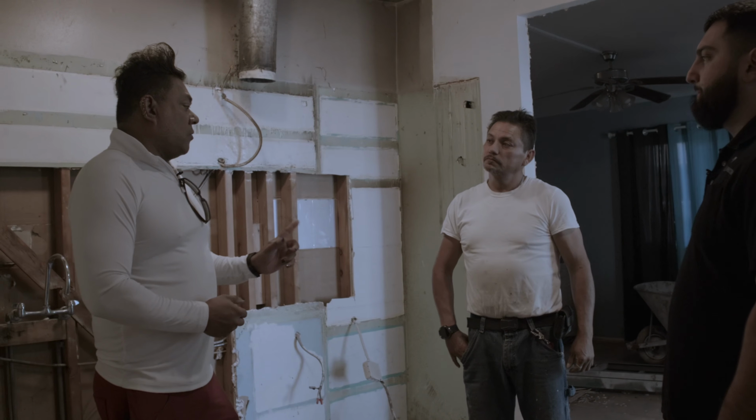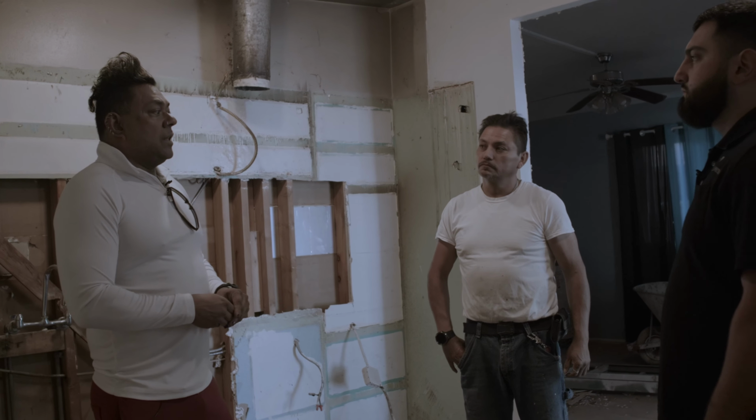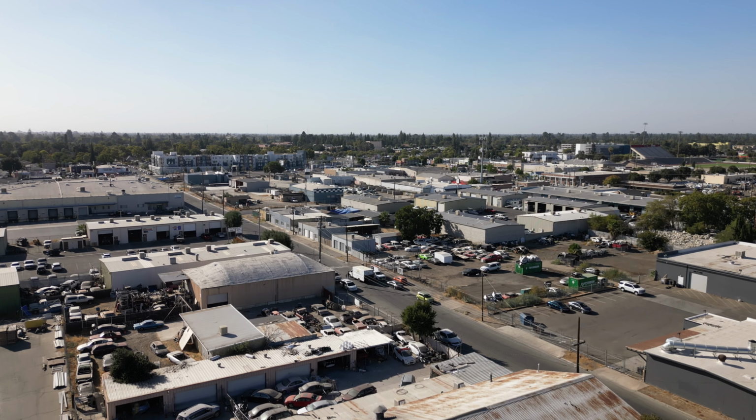I'm going to do a quick walkthrough with Mario about the layout, make sure we're on the same page. And then they got a new showroom, so we're going to go check it out.